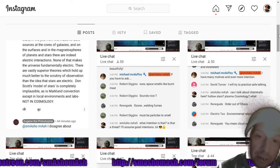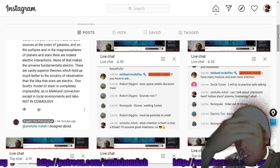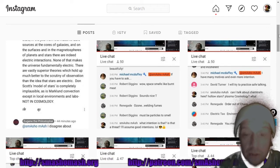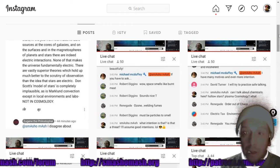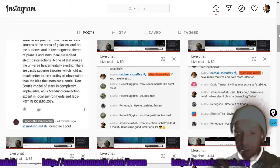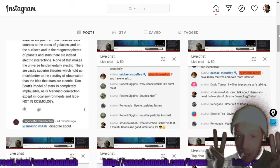None of that makes the universe fundamentally electric. There are vastly superior theories which hold up much better to the scrutiny of observation than the idea that stars are electric. Don Scott's model of stars is completely implausible. It only works in a laboratory, and Markland convection is seen in local environments and labs, not in between stars and vast distances of empty space.